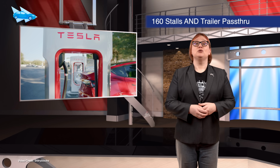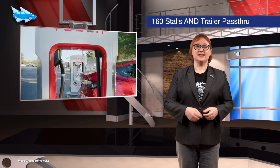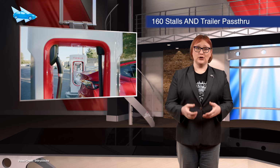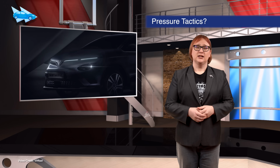New plans for a new Tesla supercharger site in Kern County, California, near to the interchange between State Highway 46 and Interstate 5, could soon see the world's largest supercharger, with up to 164 stalls and pass-through for towing vehicles.